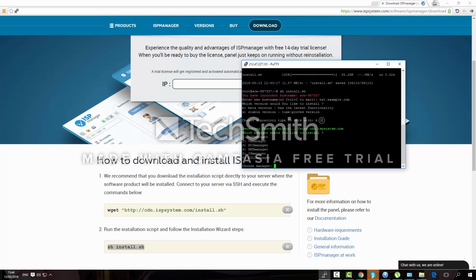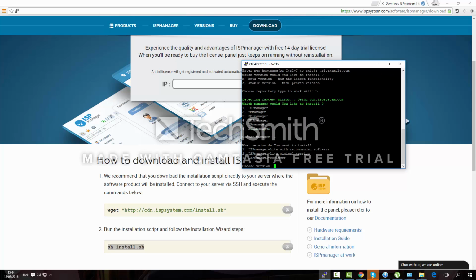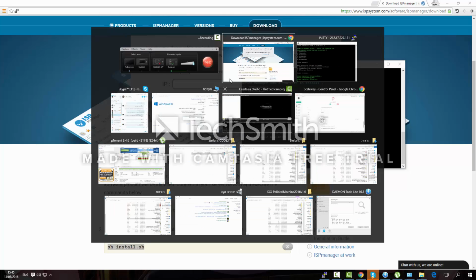We of course will go with ISPmanager, so we will press 1, and you get the Lite version with recommended software, or the minimal version, or Business. We go with the recommended software, so we will press 1, and we will come back when the install is finished. Okay, so we finished the installation.